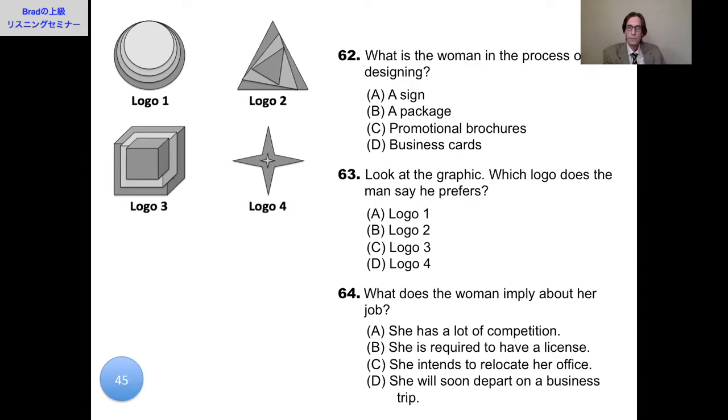Number 62. What is the woman in the process of designing? Number 63. Look at the graphic. Which logo does the man say he prefers? Number 64. What does the woman imply about her job?